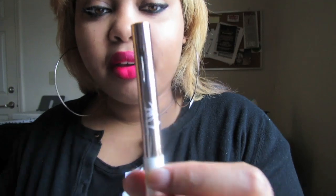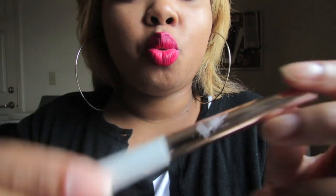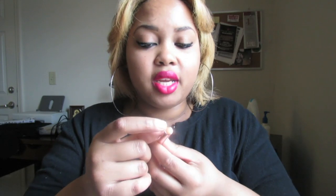At the top of the bottle it's rose gold, and it has her signature on there, and then the bottom is white. At the very top it has a little swatch of the color. I thought that was a cute touch because when I was at the counter I was trying to figure out which one was the gold one and which one was the silver one, and I saw this at the top. I was like, that's cute.